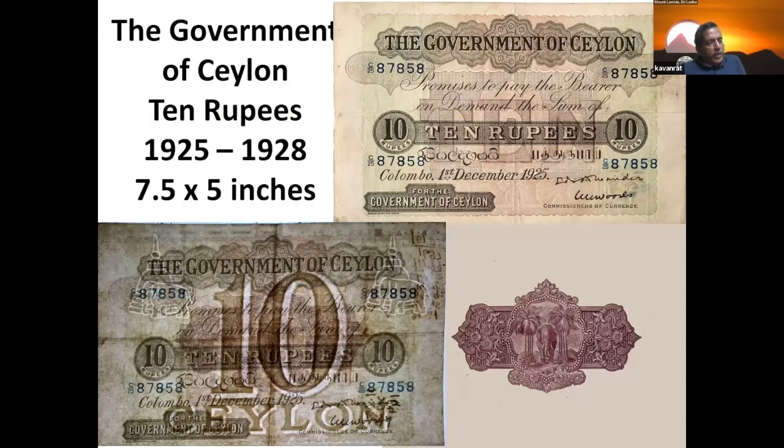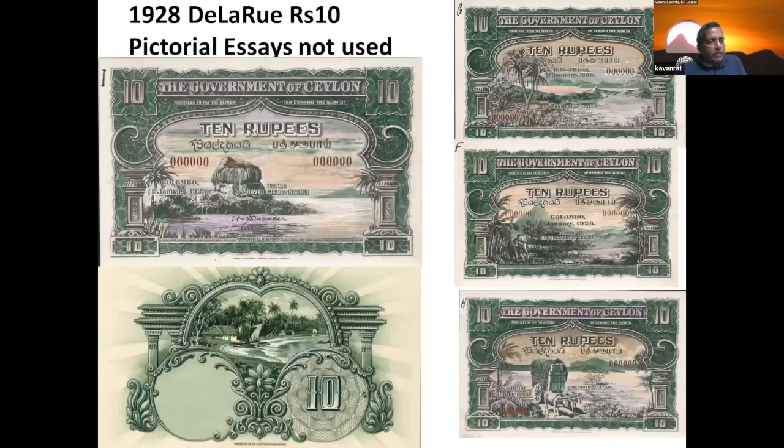From 1925 to 1928, we had a large 10 rupees, which was very large. And it had a similar type of watermark with a huge 10 rather than the 5. The rest of the design is very similar to the 5 rupees. Then again, in 1928, there were proposals for a pictorial issue of the 10 rupees, which was never adopted.